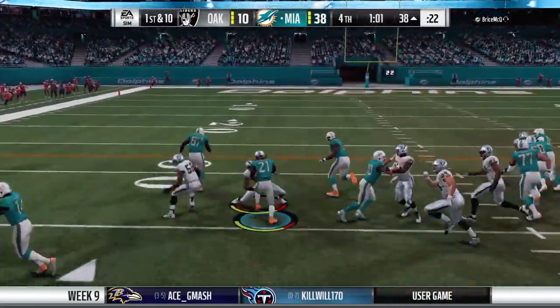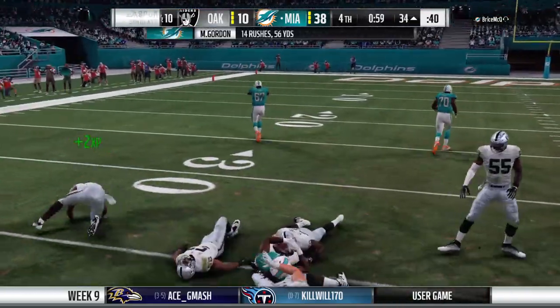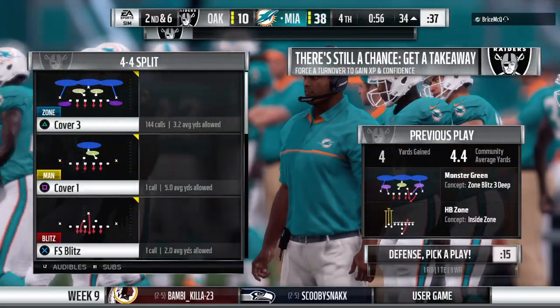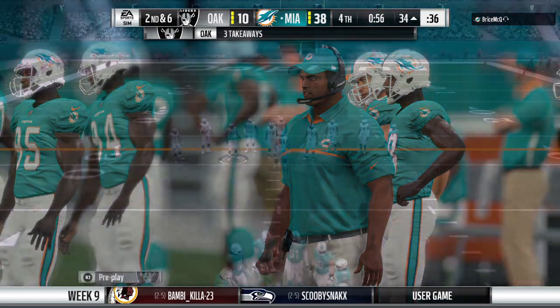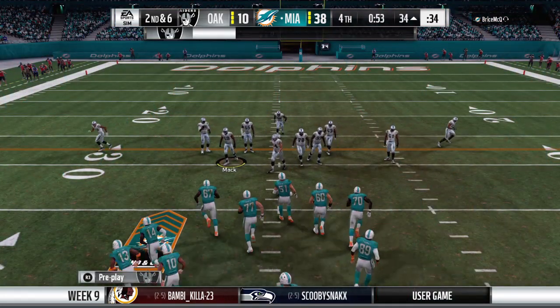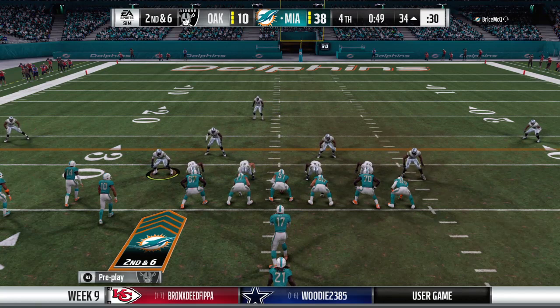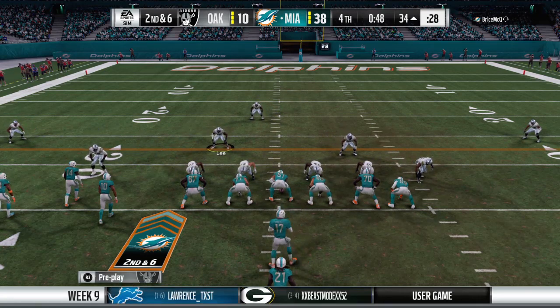From the pistol, they run with Gordon. And he's going to fight his way forward here for a modest gain. It's a pickup of 4, and it'll bring up second down. On any running play that's called, they're always hoping that it's going to break big and go the distance. But when you get a nice gain like that, you're able to do so many things anyway.